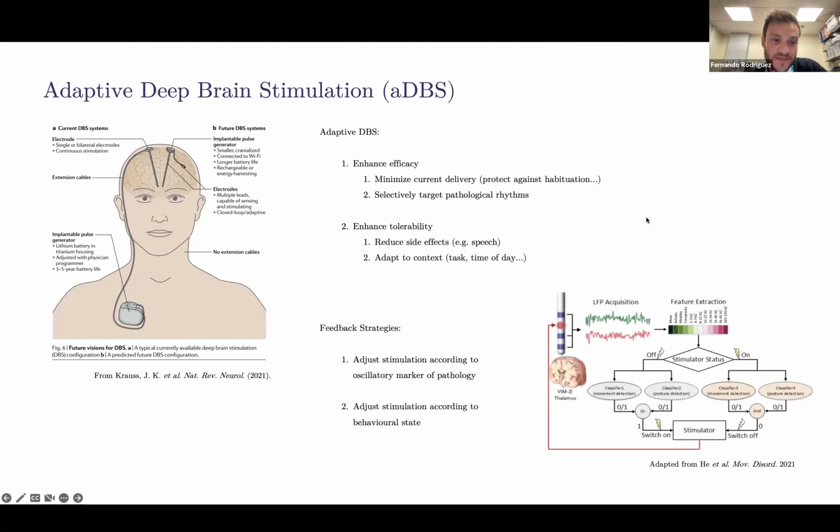Now, in terms of the feedback strategies that we use, meaning the signals that we look for within the brain oscillations in order to guide the stimulation, it's either a direct marker of pathology, which would be this beta oscillation, for instance, that we've talked about before. But what I do rather is I look for proxies that are behavioral, that we can decode from the brain oscillations and that we know will be useful times to deliver the stimulation.